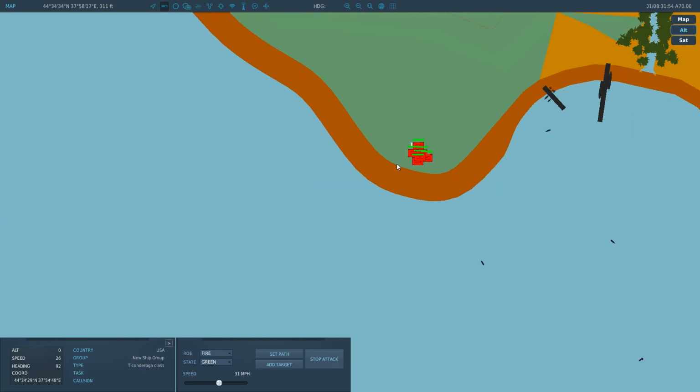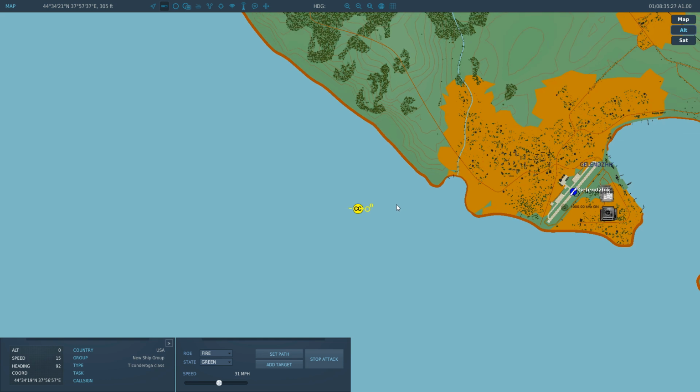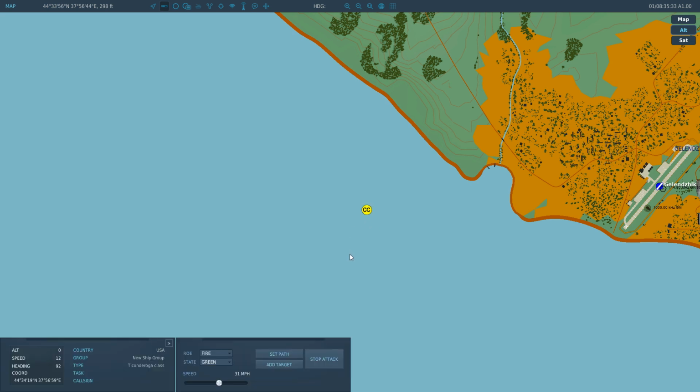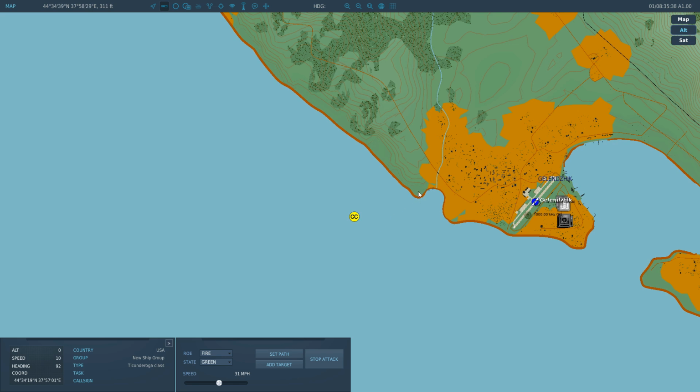Got some baddies here. I've not actually tried attacking ground units yet, so let's give that a... oh, and they're all dead. What happened is there, I wasn't expecting that, he saw them because he was in the 10 miles visual range that DCS has, and he shot them with his guns, so that's a shame. I would have liked to have seen that. So that's something to bear in mind as well. If he just sees the units like that, he'll just blast them with his guns.